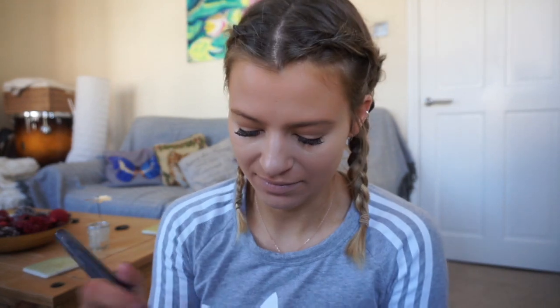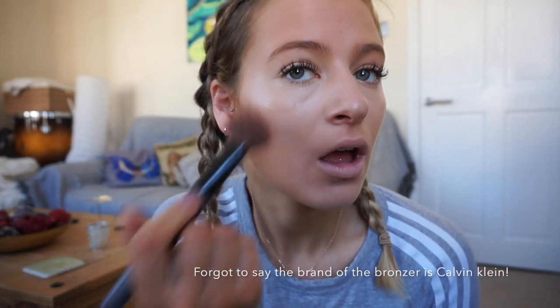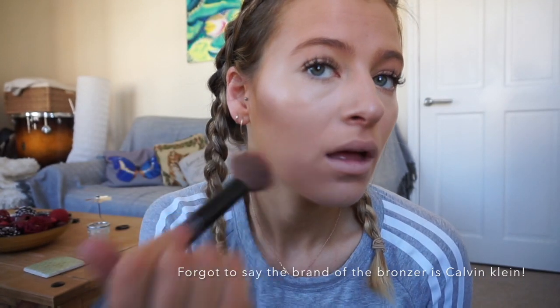I never use blusher because I don't like the pinky tone. I probably don't even know how to apply blusher right, but instead I just use bronzer, and I basically put it on the bottom of my cheekbone and on the other side.